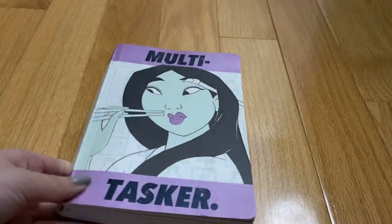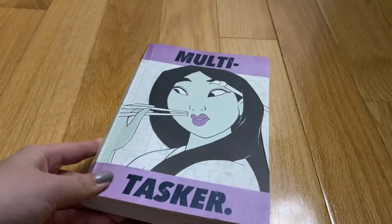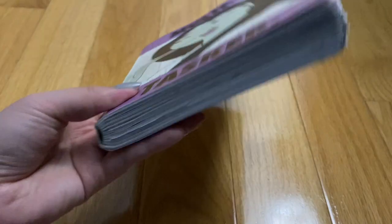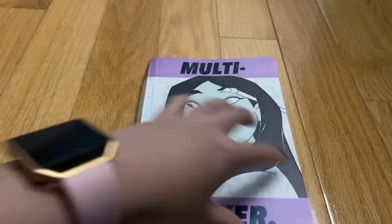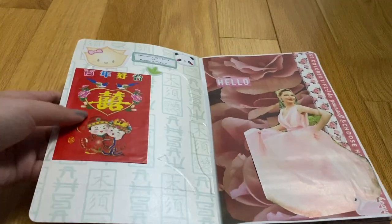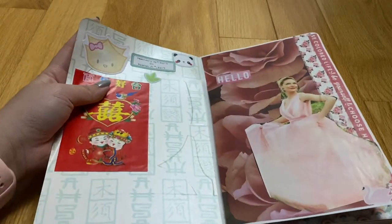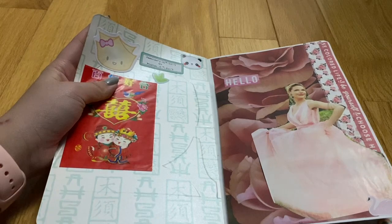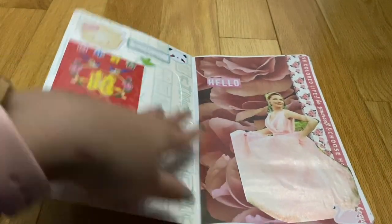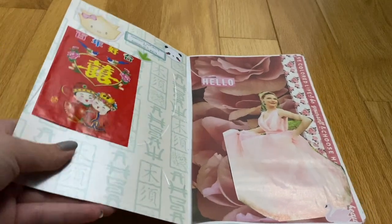The second journal I completed was this Mulan one. This is one of the videos I had to private for now. Here's a side view of it. And then I'll just show you the inside cover. I decorated for Chinese New Year because that was when I was working in this journal. So February 10th, 2019 to March 15th. And then there's a little sneak preview at the first page, a little collage there.